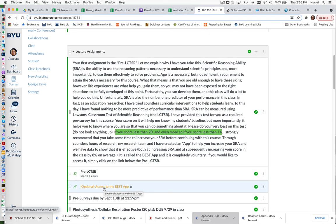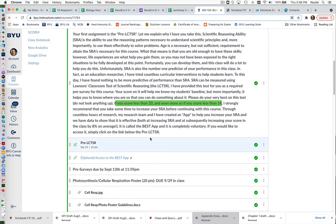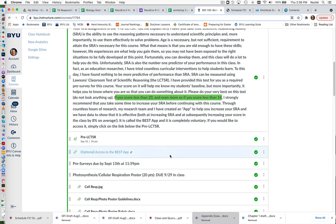Some students can complete it in just a couple hours. Some students come back to it over and over and maybe take a week or 2 to improve those skills. And then you can take the LCTSR at the end of that program. It's embedded in there and see how you've improved. So anyway, that's another key to success for you.